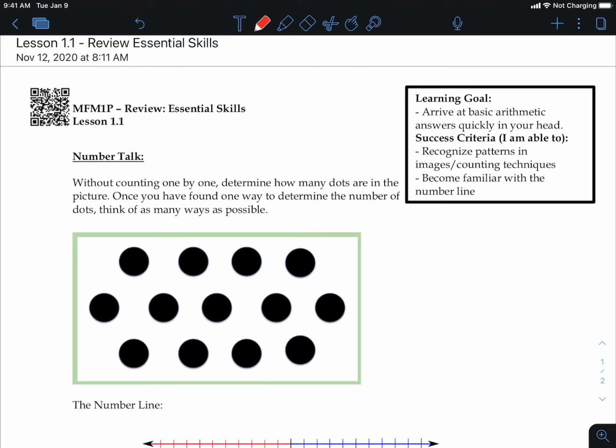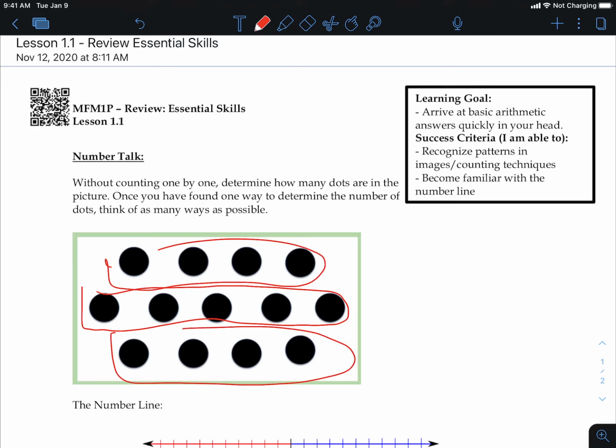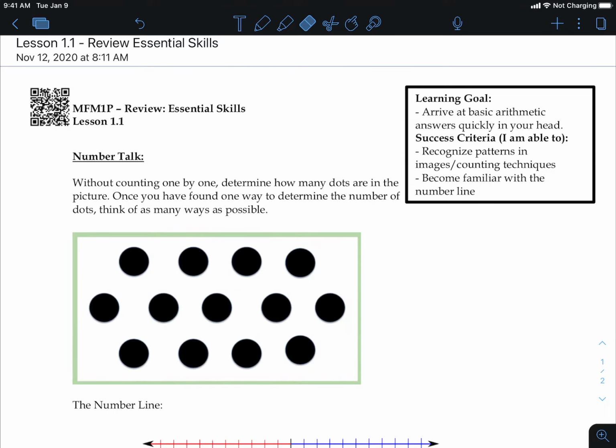There are multiple ways to do this. Right off the top, I would see that there's 5 in the middle row, and then 4 on top and 4 on the bottom. So I know it's 5 and 8. That's my attack angle. Does anybody have a different one? Just something different than the way I would have done it.